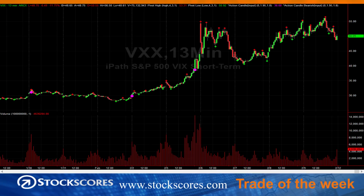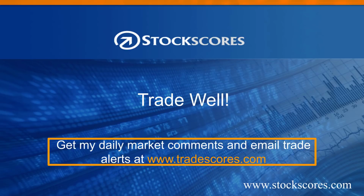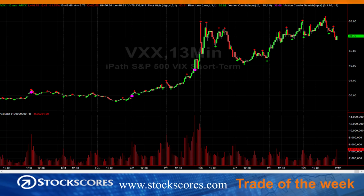Well, here's my trade of the week on VXX. This is a swing trade, and I first noticed the action candle. Any of these pink dots that you see here are action candles. They represent abnormal buying pressure in the market. And we had the first one on January 30th.